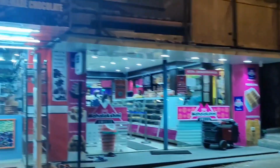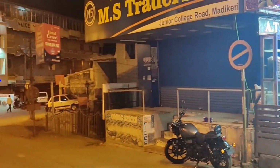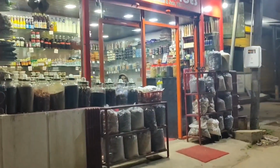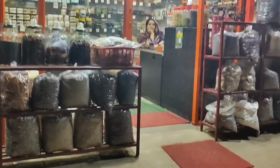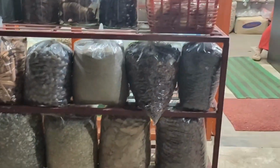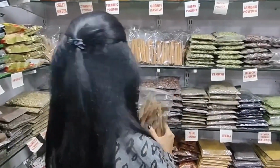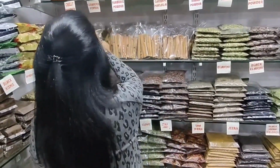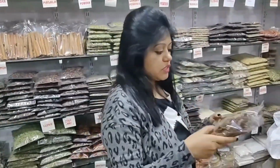It's night time and we have come to the market. Coorg is famous for coffee beans and spices, so here we are to shop. Hello. Hi. Make it 2 packets, 50-50 each.